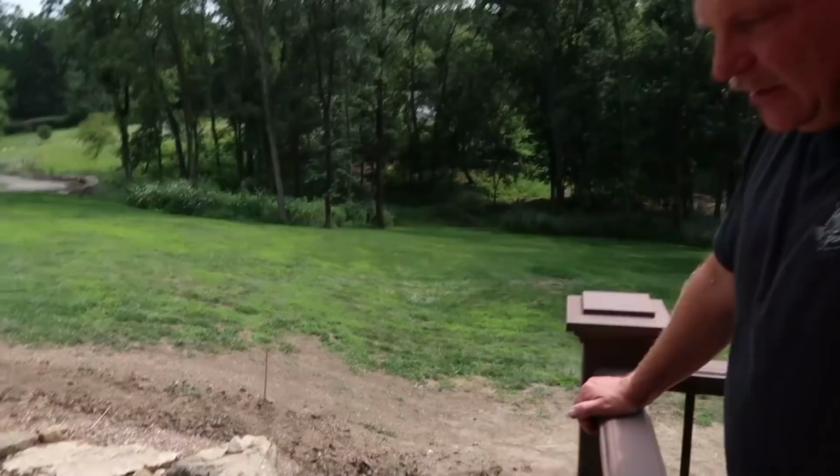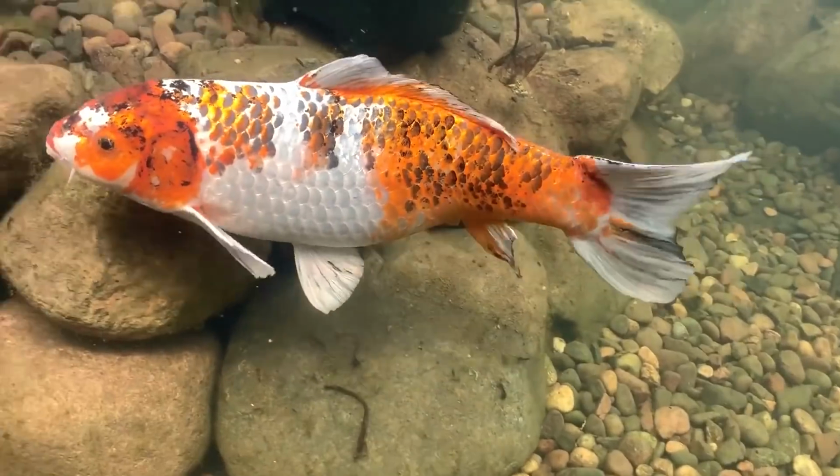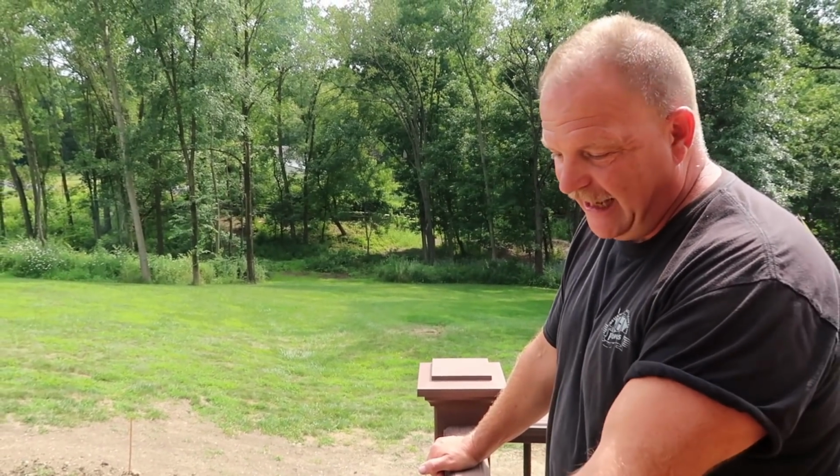They were given to me. He wasn't a customer. He just called me out of the blue saying, you know, I met you a long time ago and I want to give you a couple of fish. I'm moving. And the guy almost started crying over the phone. That's how passionate he was about giving me these fish. He's had them for 12 years.